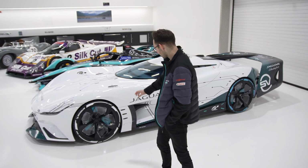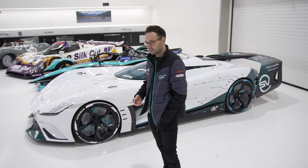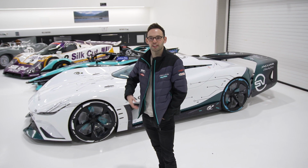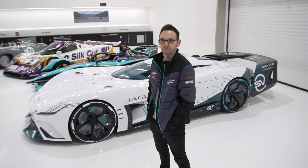Yeah, there's little subtle things all over the car when you look at it. I think it just shows how much fun we had, basically. It's more chance to do more design work on such a cool project. Oh man, that's really awesome.